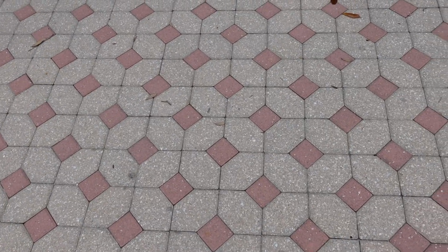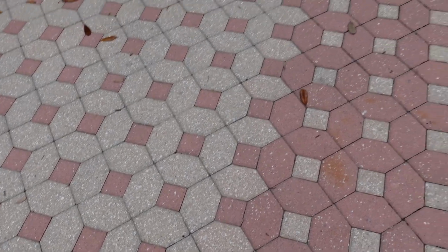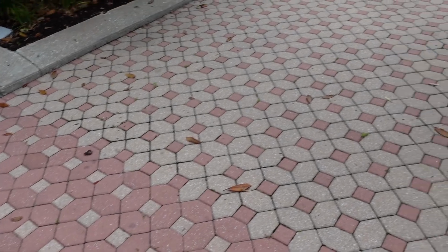So the Contemporary was one of the original resorts here in Disney, as well as the Polynesian. So those were the two first resorts. So very cool, a lot of history here. I'm wondering, since it's been here so long, if these pavers are original. They're still looking pretty decent.